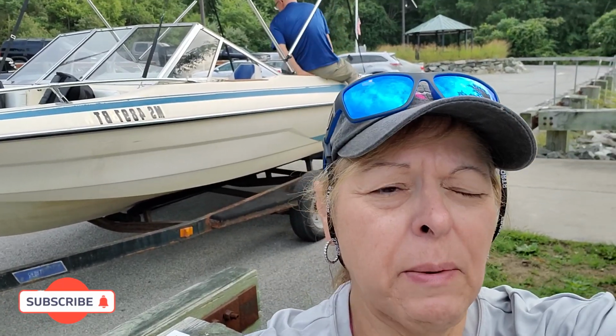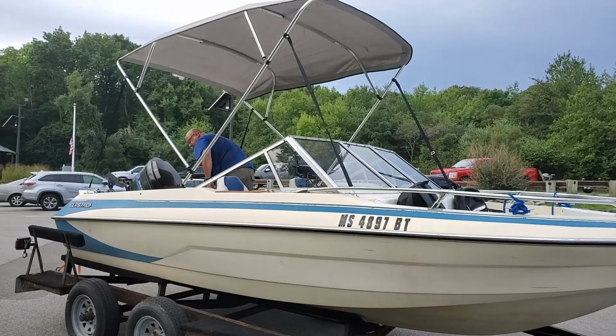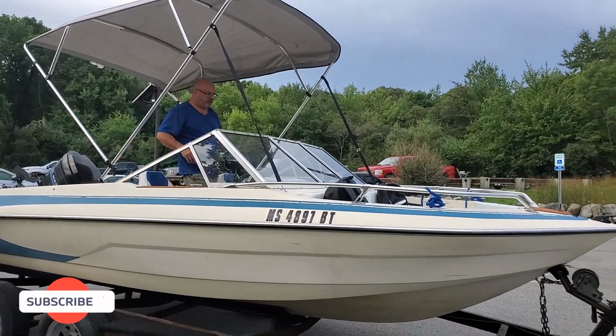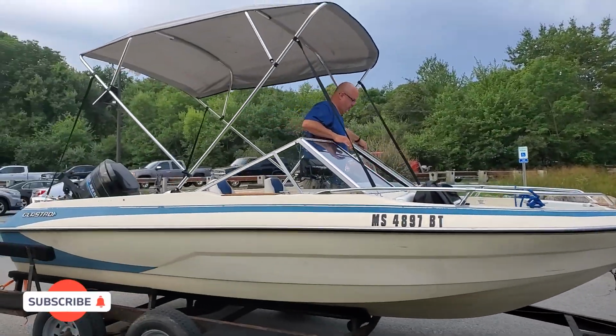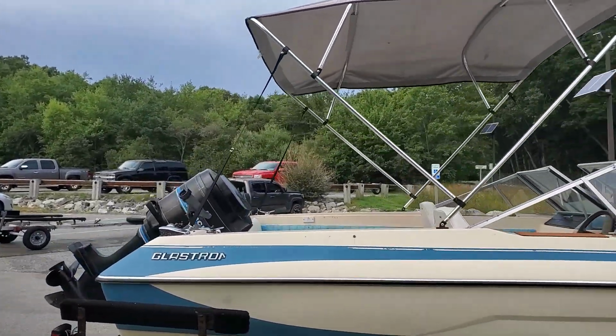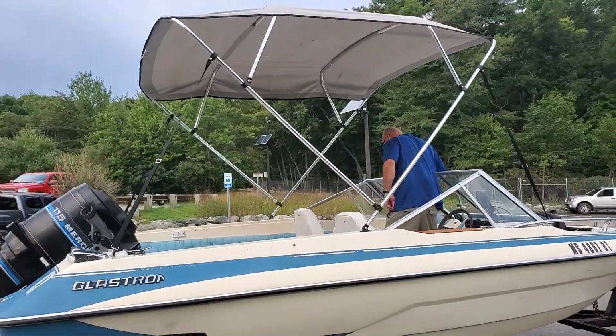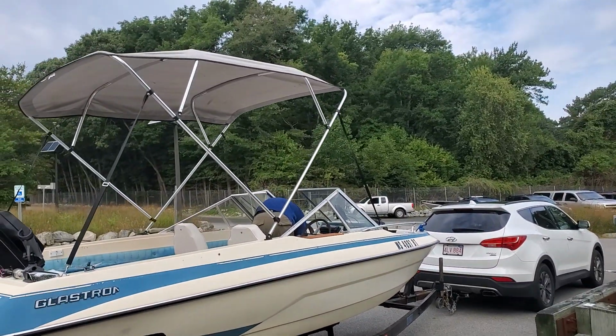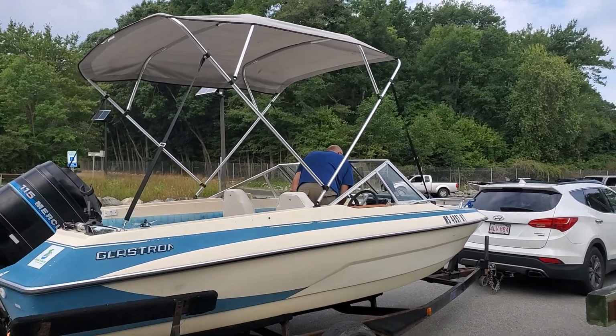And we're going to get this baby in the water. Well, that's what... It's just something I'm learning, right? So here it is at the boat launch. Dwayne's just going to put a few things down and unhook a few things and then drive it in backwards into the water like we think it's supposed to work.